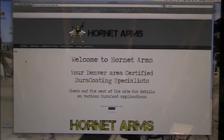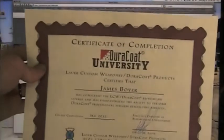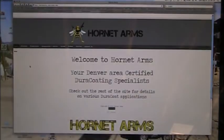Hornet Arms is my business. I am right now, as most of you know, in gunsmithing school, so I do a little bit of gunsmithing, but the biggest chunk of what I'm doing right now is DuraCoat refinishing. I am certified in DuraCoat. You can see here is my little certificate. You can also see, if you want to find certified areas closer to you, you can go to LauerWeaponry.com, and there's a whole list on here of certified DuraCoaters.